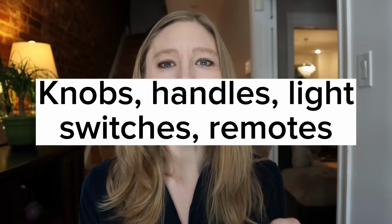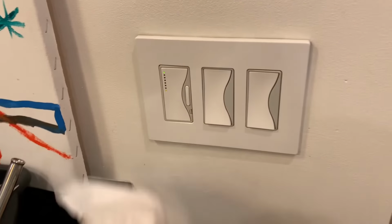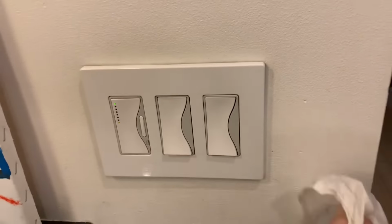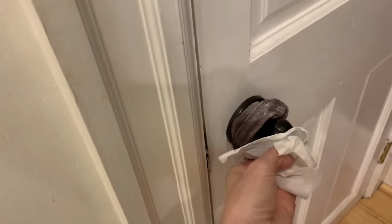The next thing to clean each month are like knobs and handles and remote controls. I like to go in with just like a cleaning wipe and just kind of disinfect everything. I do the front and back doors. I do the cabinets. I do the light switches. I also do the remote and anything that like people are touching a lot. It's just a good way to disinfect. I was doing it a lot in the beginning of COVID, and then I kind of stopped, but now I try to do it at least monthly.